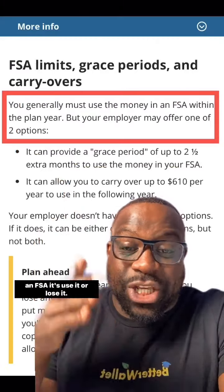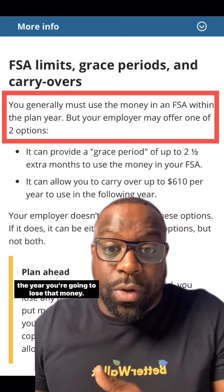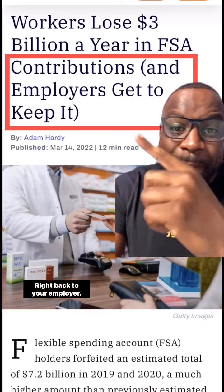With an FSA, it's use it or lose it, meaning that if you don't use that money before the end of the year, you're going to lose that money. And guess where that money goes? Right back to your employer.